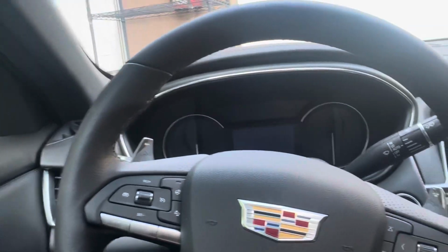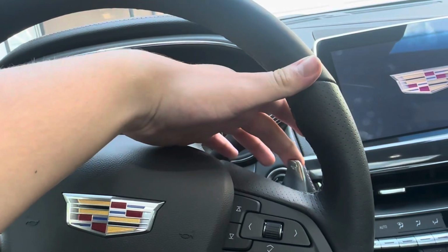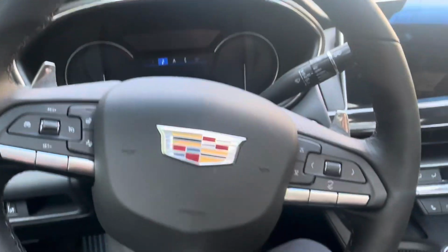This does have some really nice feeling paddle shifters. It's not like cheap plastic, it's true aluminum. It's a really nice touch.